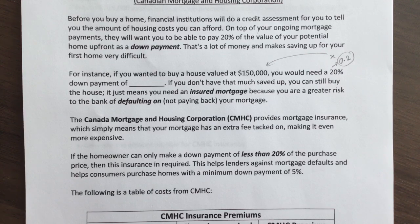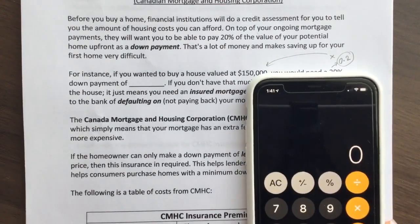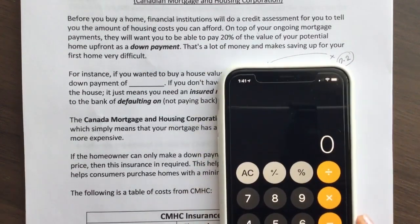Now, Miss Thiessen forgot her scientific calculator at school, and she's at home right now, so she's going to do it on her phone calculator, which you are not allowed to do, but she's going to do it now.